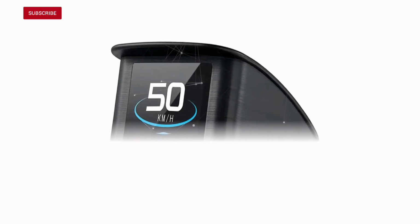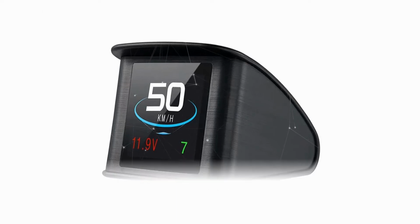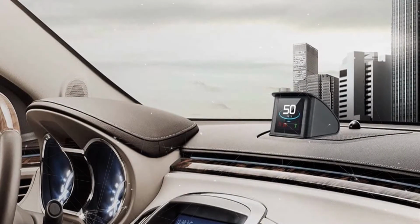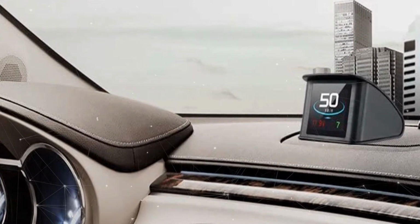TIMPROVE T600 Universal Car HUD. This HUD comes with a T600 module integrated into it, which allows it to work with any vehicle. It displays information clearly on its LCD screen, which is 2.2 inches wide. With its 30-degree angle positioning, you can view the info seamlessly without shifting your focus from the road.